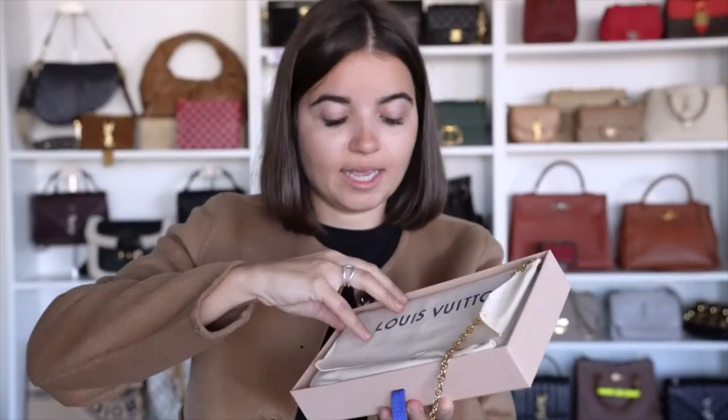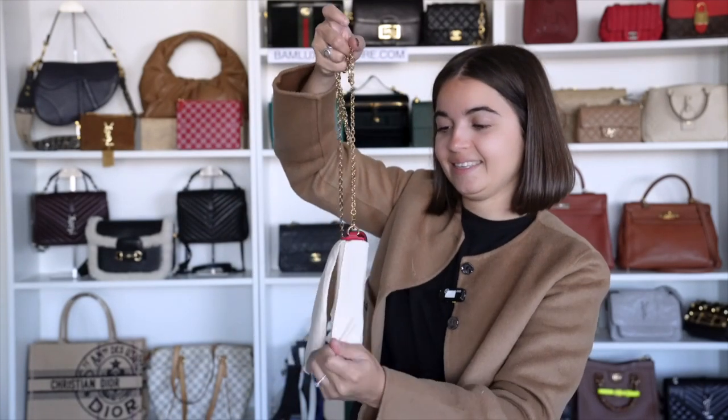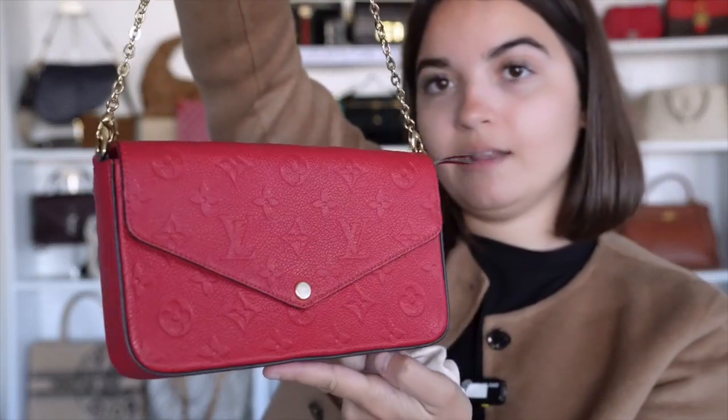First one is this one with the box, and the little chain is going out. We have the dust bag, as you can see. This is a special item. We also do have some little papers from the brand. This is an as new item, I have to admit. And this is the Félicie pouch in empreinte leather, red empreinte leather, beautiful.